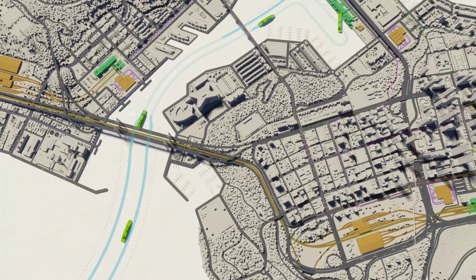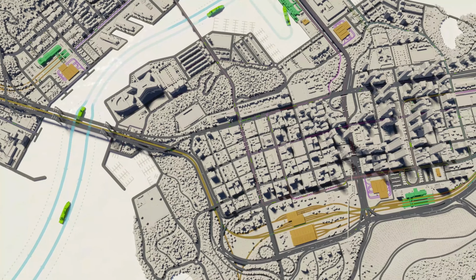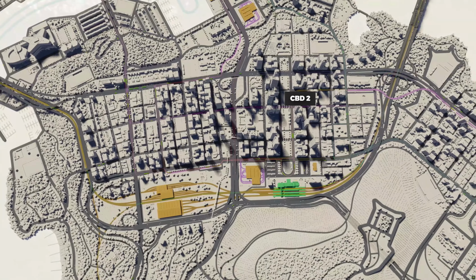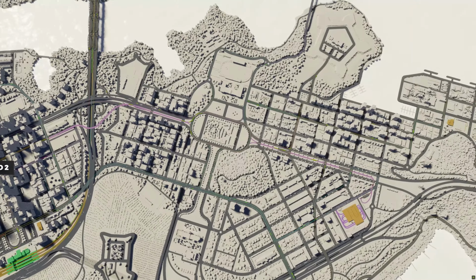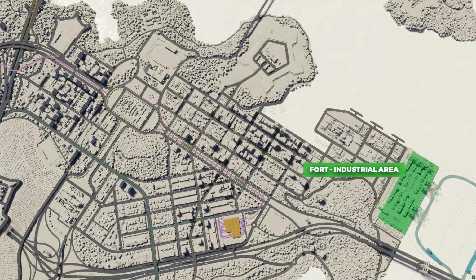Here there will be another stop located near the tram network to make transfers between the different modes more convenient. Now we reach the second downtown with another transfer point to line 2. Afterward, there will be a huge right turn to cover the area of the very first episodes around the fort, and the line will end at the industrial area next to the container port.